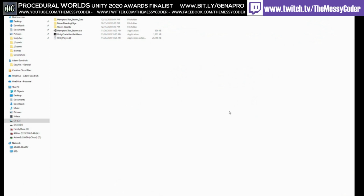All right, so I've shown you how we could use Gaia to create awesome environments, and I showed you some of the cool stuff. And I also showed you GeNa Pro, which means you can start to fill your environments with more and more stuff. Now I'm going to show you a little bit of Gaia Geospatial. I'm going to show you Storm, and I'm also going to show off some of the new features of Gaia Pro.